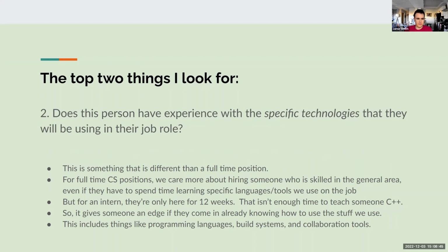The other thing I look for is, does this person have experience with the specific technologies that they'll be using in their job? So this is actually a bit different from a full-time role. At least for a full-time comp sci position, we put a lot more weight into what's your general experience, what's your general strategy type of thing.